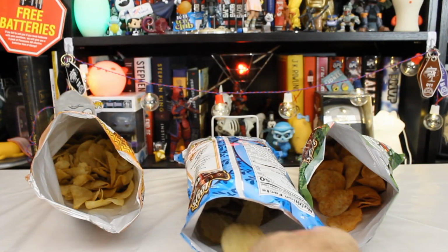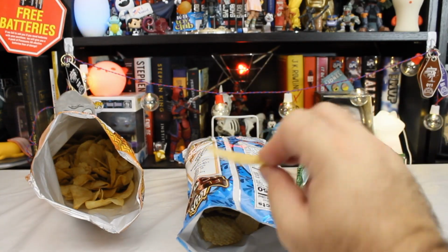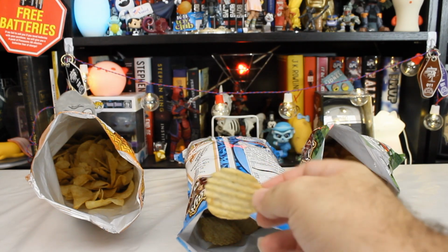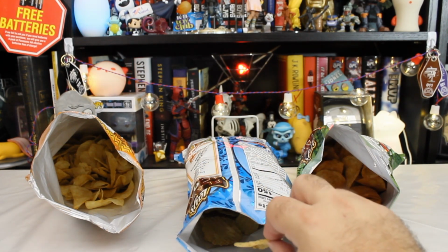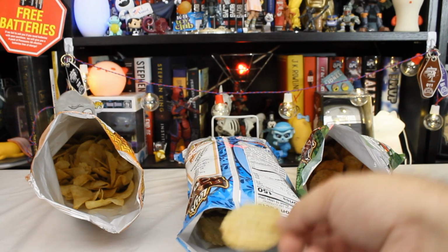And of course, they're wavy, so they're ruffle looking, because ruffles have ridges. And wow, they smell strong. I can smell them from like behind the camera. I haven't even lifted the thing up yet, and I can smell them very strongly.